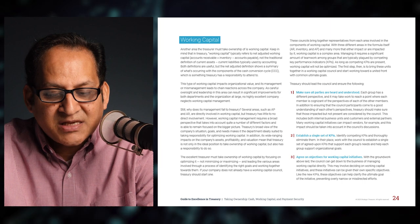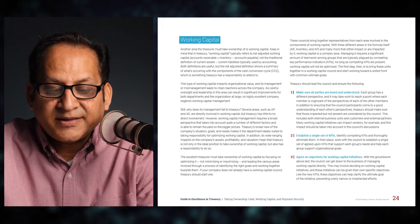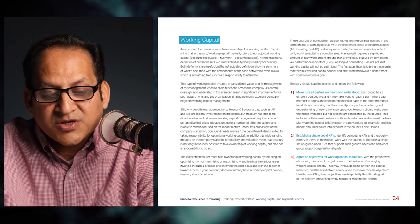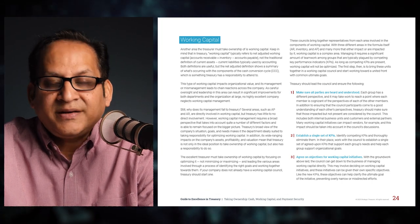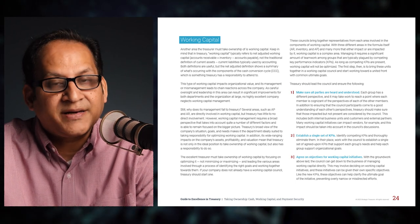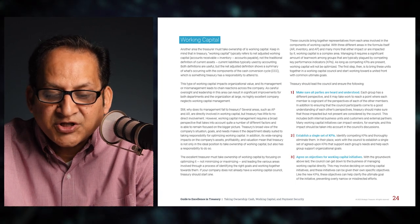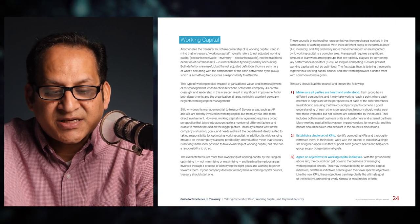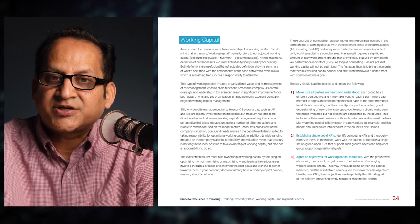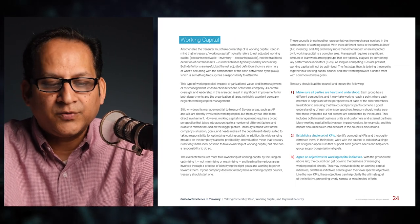Another area the Treasury must take ownership of is working capital. Keep in mind that in Treasury, working capital typically refers to net adjusted working capital, which is accounts receivable plus inventory minus accounts payable. Not the traditional definition of current assets minus current liabilities typically used by accounting. Both definitions are useful, but the net adjusted definition shows a summary of what's occurring with the components of the cash conversion cycle, which is something Treasury has a responsibility to attend to.